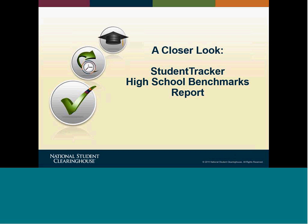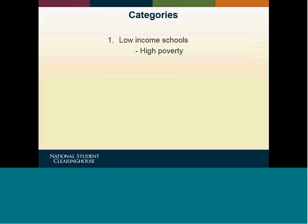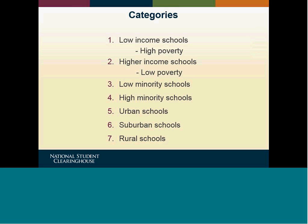So let's take a closer look at what the benchmark report offers. For students of public, non-charter high schools, all outcomes are reported in seven categories. These categories are defined by the aggregate characteristics of each high school, not by characteristics of individual students, and they are as follows: low-income schools with high poverty, higher income schools with low poverty, low minority and high minority schools, urban, suburban, and rural.